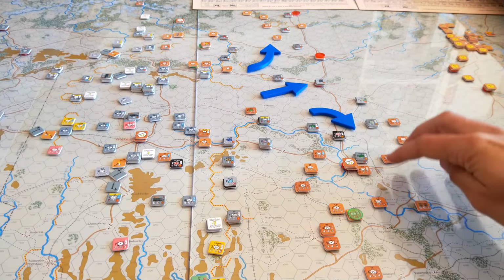In fact, that's kind of what's happened in the north here with the 9th Panzer, those units in red, way up in the north. They rushed towards Koros, and they couldn't quite make it. They were half a movement point away from that victory point city. And the Russians pulling away from the north have cut them off from supplies. I haven't really traced the supply line, but I think they're pretty close.